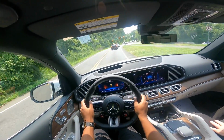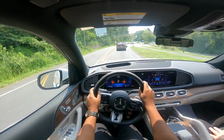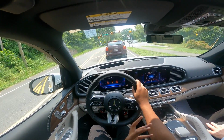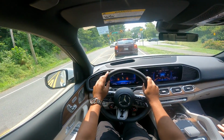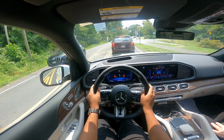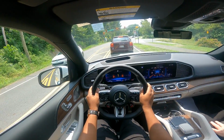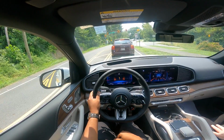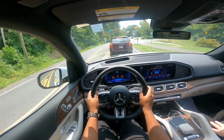Now, I've seen Car and Driver actually get a 4.4 0 to 60, which actually is pretty close. With the 580 and the 63, I believe it's about 3.7, but I have seen 3.5 with the 63 version 0 to 60. But this thing definitely has more than enough punch, and I just like the whole character of this. You can feel everything, the shifts, so aggressive.